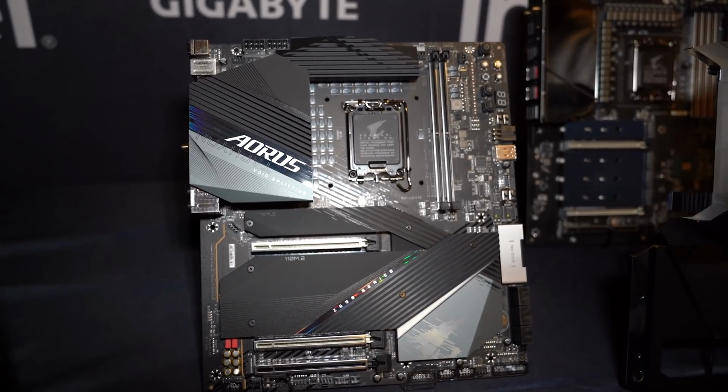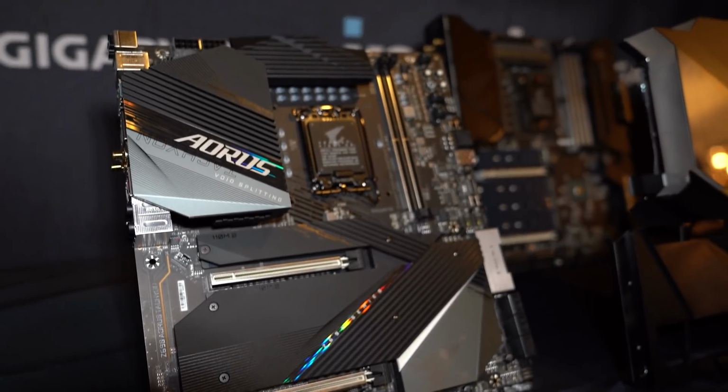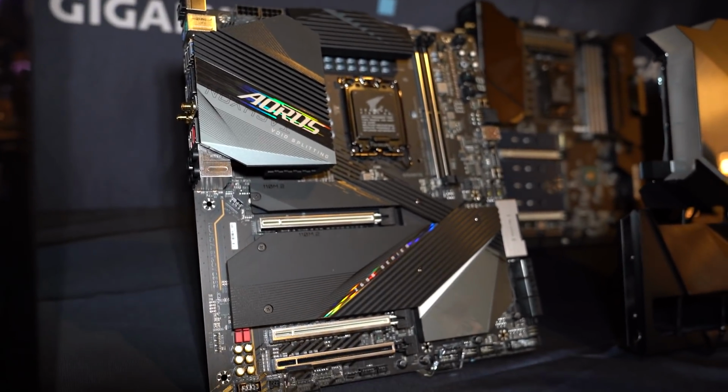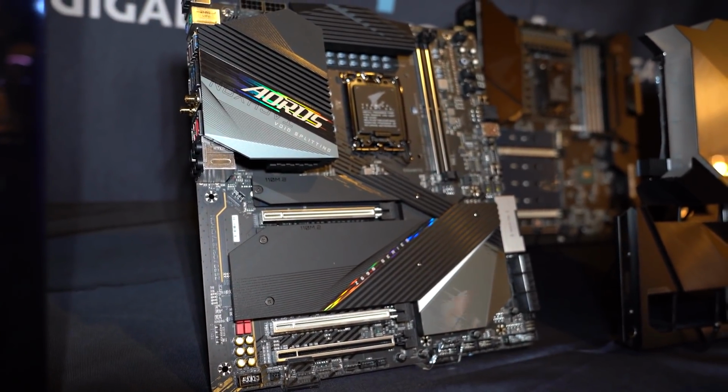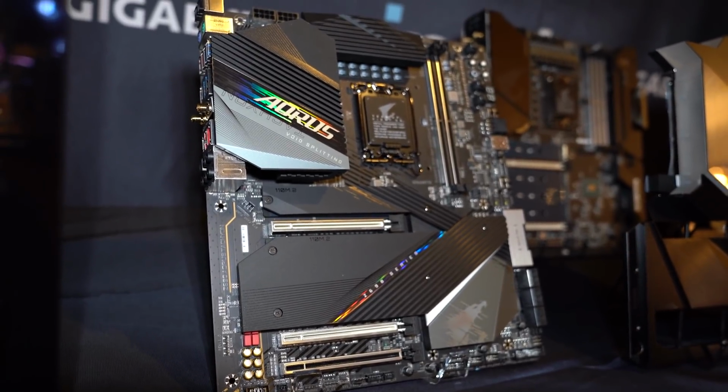This is available now. It launched with the Z690 platform. I actually hadn't heard about it until right now. It is a really cool looking board, hopefully with a lot of really good XOC features. You could pick it up for about $500 to $550.